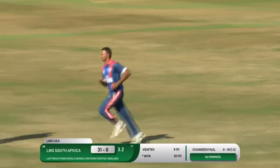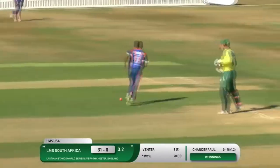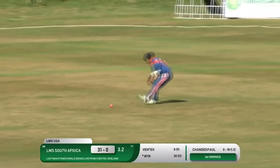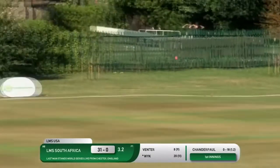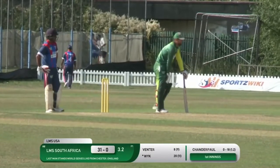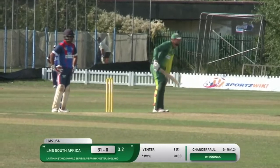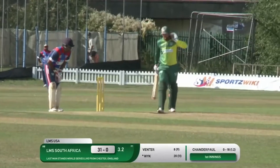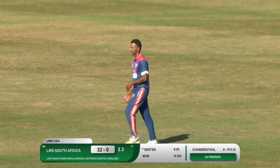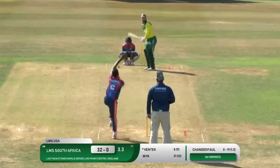Venter will be looking to kick on the next time he gets on strike. He's on a run a ball at the moment, almost happy to play second fiddle to Van Wyk. Yeah, that's what he's got to do, I think. He doesn't need to do anything silly, just tap it around, get his eye in, and he knows he can hit the ball long later on. Is there anyone later in the innings that can come in and hit the ball powerfully? I've got 3 strikers of the ball that hit it cleanly.